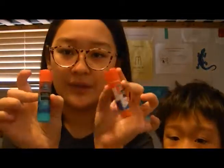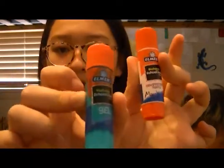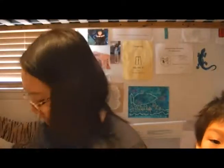So, glue sticks. There are more glue sticks in the box, but I took out 2. So we got Elmer's, so gel, and the normal purple kind. So I put my brother's name on both of those as well. And this one, I told him, is for projects, like big projects. And this one is for normal stuff, like cut out the paper and glue it on another paper or whatever.